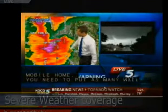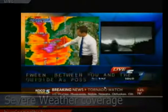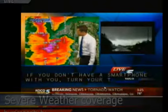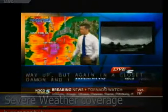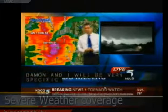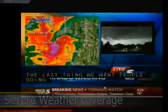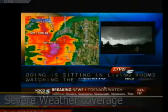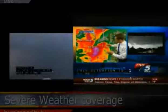Get the tornado app that we have. Also, if you don't have a smartphone with you, turn your TV all the way up, but get in a closet. Damon and I will be very specific on everything. Damon, the last thing we want people doing is sitting in their living rooms right now watching the TV as this tornado is heading to them. This is how life-threatening this situation is. We are not here to scare you. We are not trying to put fear, but we want you to know how serious of a storm this is.